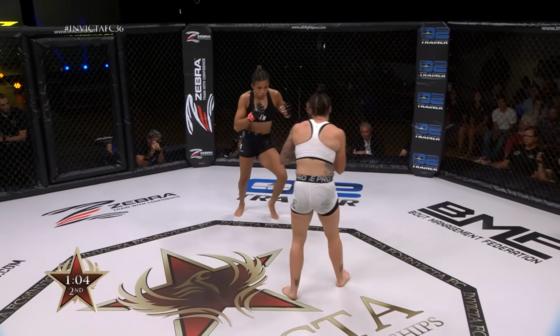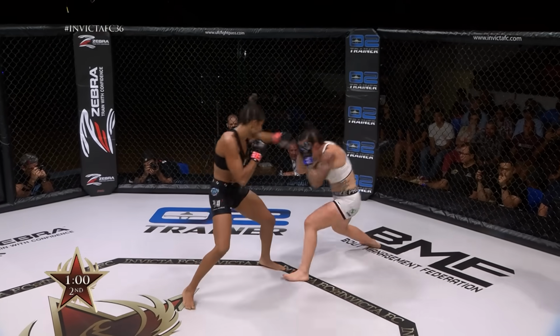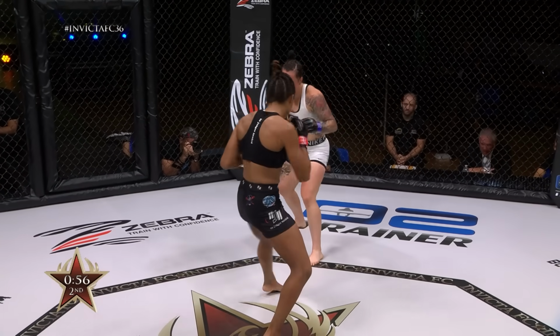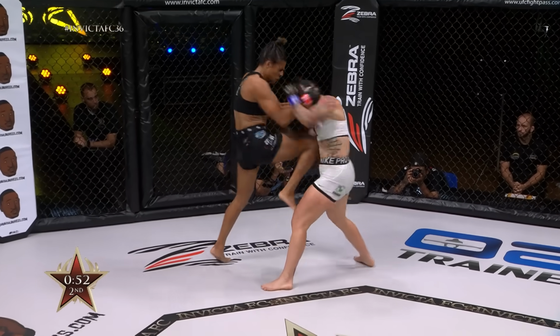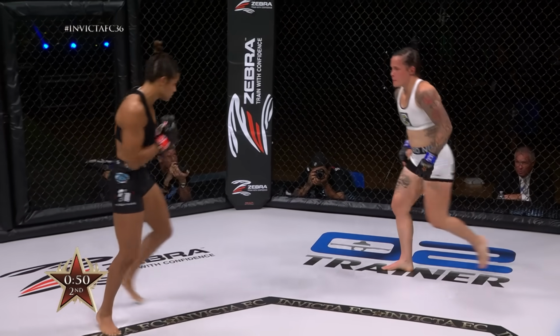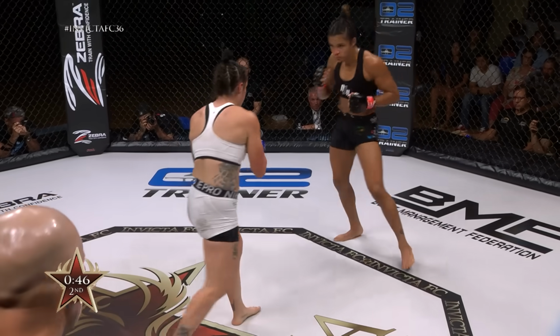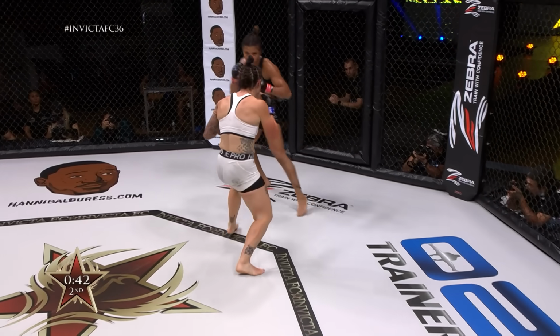Those long leg kicks, that's a problem. Still, she's doing a nice job of keeping her legs in motion, keeping her posture low, and I think, honestly, that left hook, faking to a left hook, could work very well for her. Nicely done by Erin Harpe. 45 seconds left. Nice left hand finds a home for Norton.